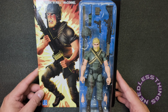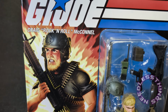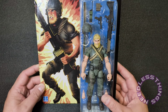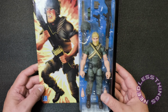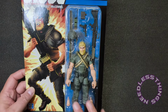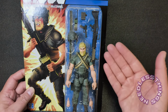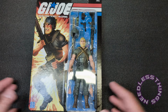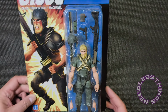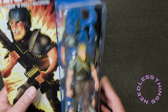We are looking at the G.I. Joe Classified Series Retro Cardback Craig Rock and Roll McConnell. We've got some card art that is, it's fine. It's not a keeper, but it's fine. And then the figure in the giant blister card that I still wish that they would arrange the accessories behind the figure or maybe do a slightly wider, I don't know. This long blister card doesn't look great to me. But at the same time, I'm not keeping any of these carded, so it really doesn't matter.